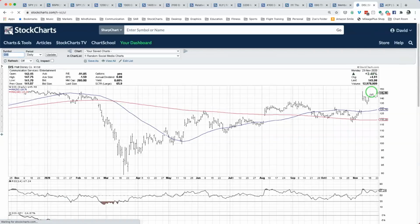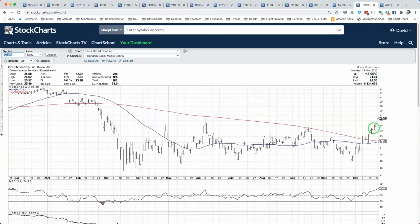In that same bucket, I put something like Disney, again, breaking out. This almost looks like a bank where you've had the break above, and now you can see a sort of pullback to 135 as still being within a nice uptrend. Up pretty good today, about 3.5%. Let's see, Discovery, DISCA has had a nice breakout as well.